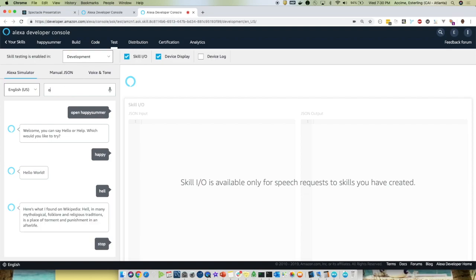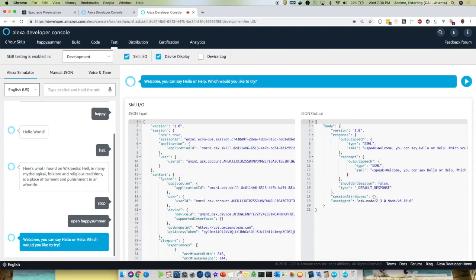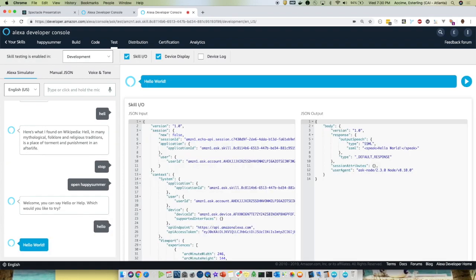So the goal behind this is our skill right now. You need to know it says, welcome, you can say hello or help. Which would you like to try? Blah, blah, blah. And if I say hello, Hello world. You just say hello world. You cannot make money with this, can you? No. Nobody wants to buy this. So you want it to be smart. Let's make it smart, right?